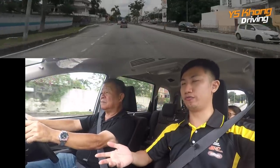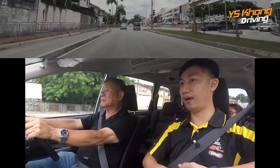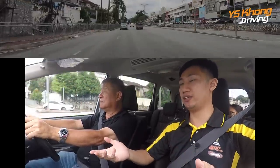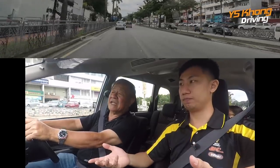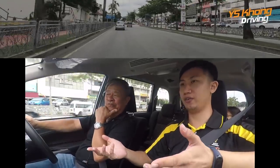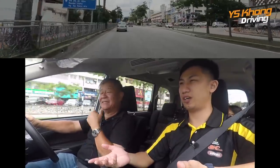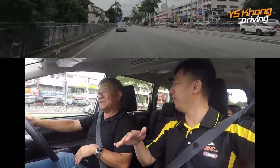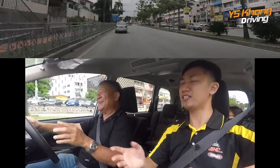For me, Avanza is a car very good for people doing small business. Okay, entry level family car. What is an entry level family? Okay, maybe you have few kids. That's called entry level, one kid only, you know. Just now the standard is different already. Baru masuk family. Okay lah, I'm just joking.